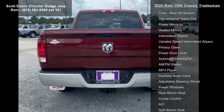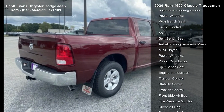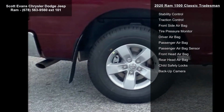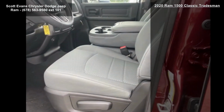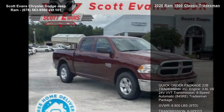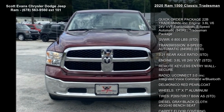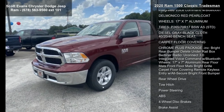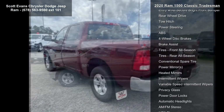Transmission, 8-speed automatic 845RE, Tradesman package, gross vehicle weight 6,800 pounds, STD. Transmission, 8-speed automatic 845RE, STD. 3.21 rear axle ratio, STD. Engine, 3.6L V6 24V VVT, STD. Remote keyless entry with all secure, radio Uconnect 3.0 included, integrated voice command with Bluetooth, Delmonico red pearl coat and wheels, 17 inches x 7 aluminum.